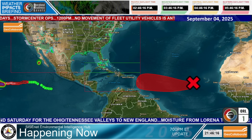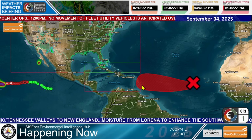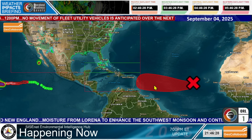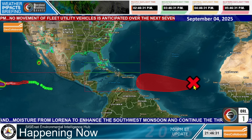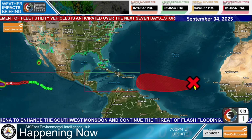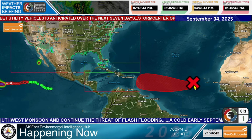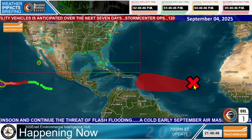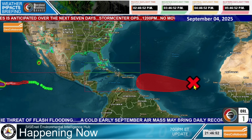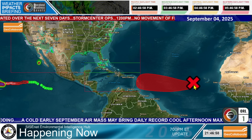I've widened out here now on GeoCollaborate, and you can see that area where the Hurricane Center expects development to happen, and you can see that it is now touching part of the Lesser Antilles, including Barbados. So while this system is still far away, it would be prudent for any of you living in Barbados and any of the Lesser Antilles to make sure you have that hurricane kit together, have your plans together, what you're going to do if a storm does move towards you, and make sure that you know where you're going to go if you live in vulnerable housing. Make sure that you have that plan together as this system moves towards you.